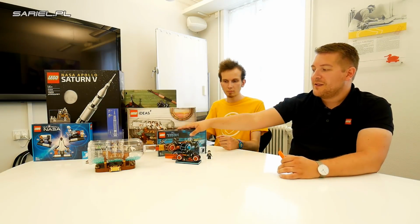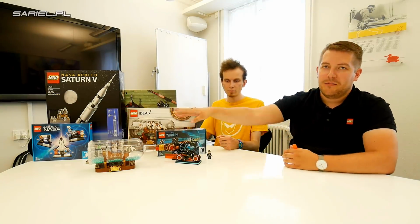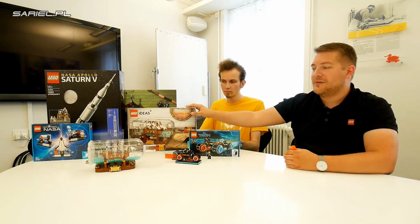So sometimes we get some reference material, like Tron Legacy. We ended up receiving some great material from Disney that we could use on the box. But then for something like Ship in a Bottle, it's totally made from scratch. So it's turned out really great.